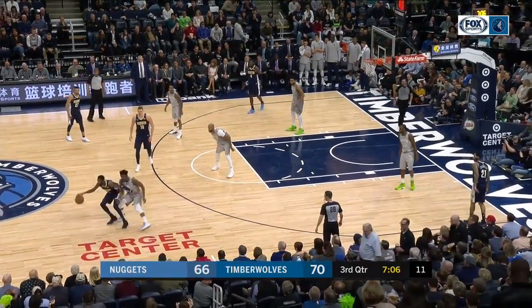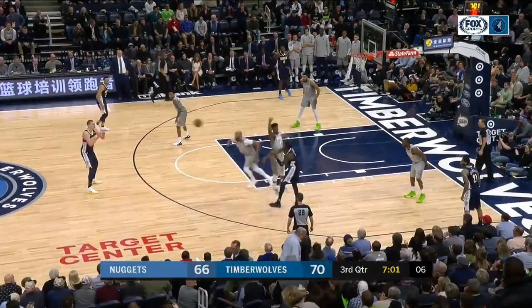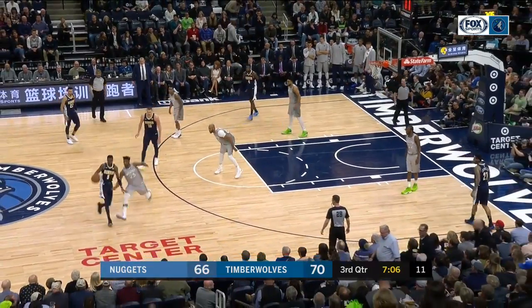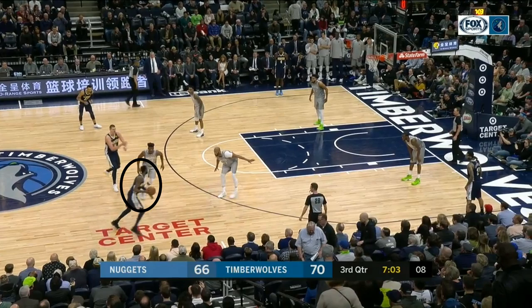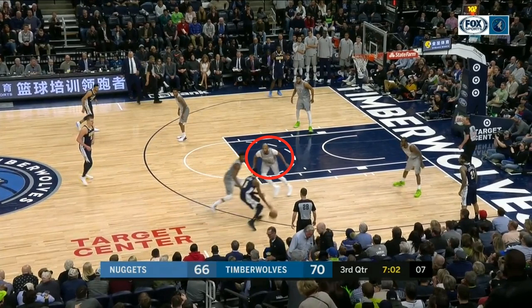All those clips were from the first half, and in the second half, Jokic started to get hot, and here he hits a pick and pop three. Let's watch this play again because there are a few things I need to point out. First off, it's a good job by Barden to take the two extra dribbles here, which sucks in Gibson and makes him commit a bit more, dragging him further away from Jokic.